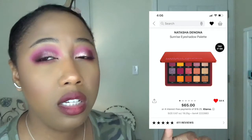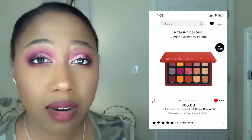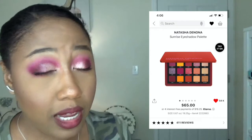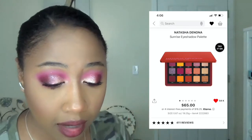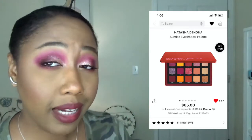I'm happy that she started creating smaller palettes for $65 because that's, you know, more in something that I could do as far as price range goes. And this is my color story. It has purples, it has pinks, yellows, one orange in there, some neutral tones.